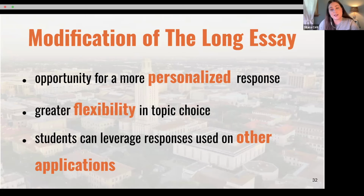So while in the past, we have had students recycle their common application essay for UT, by updating their prompt, they've made the allowance for reusing your common application essay a little bit clearer. So students don't feel the pressure of having to write a fresh personal statement for UT, and to ensure that it fits the prompt UT is asking for.